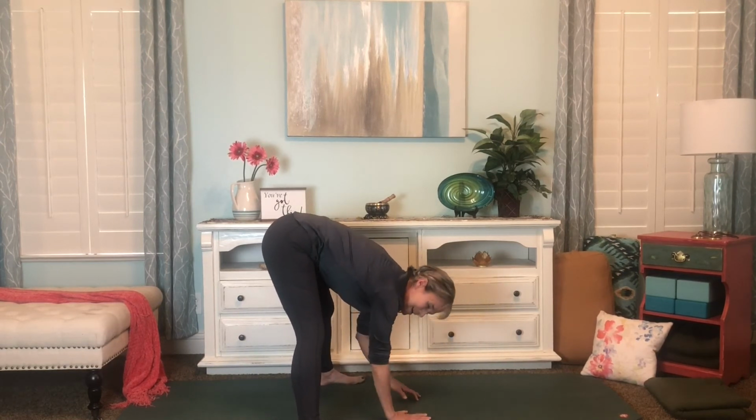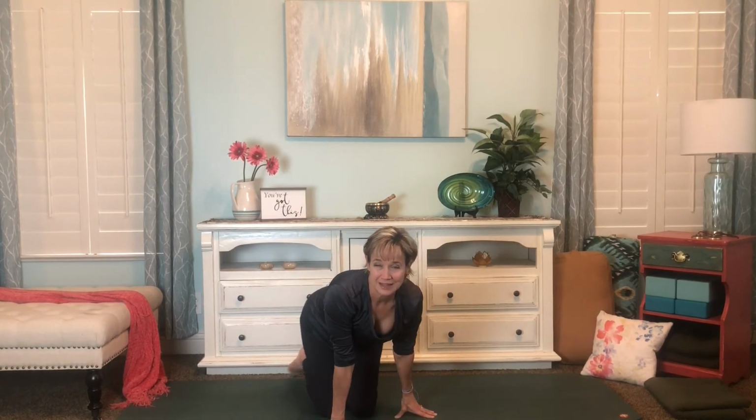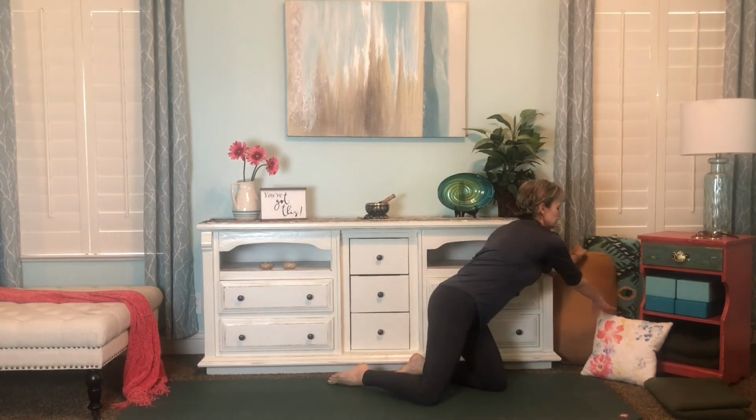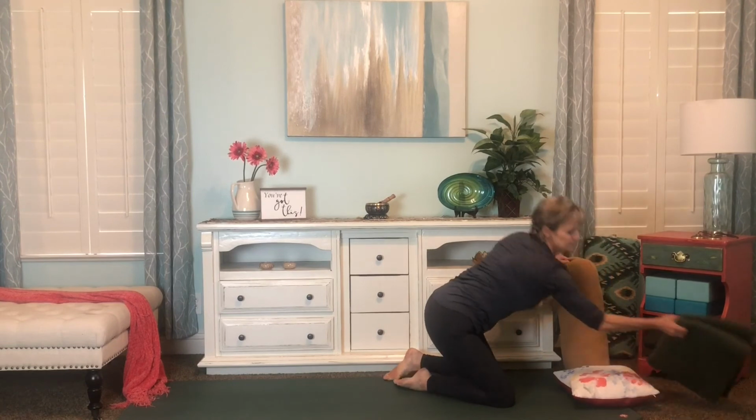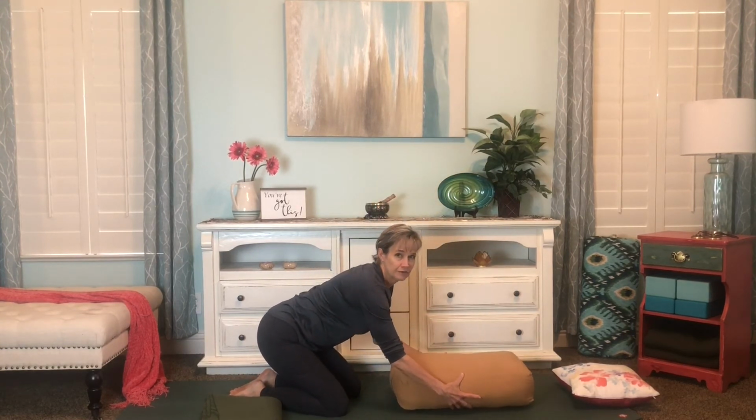And then plant your hands, bend your knees. We're going to come all the way down onto the mat. All right, it's time for our restorative pose. So grab your bolster, grab your blankets. We're coming into a supported child's pose. So put your bolster out in front of you on the mat.